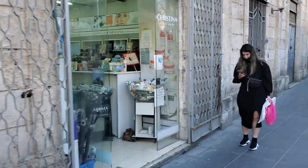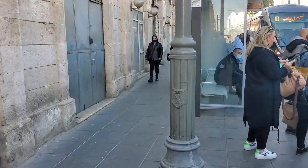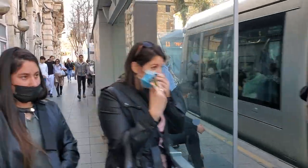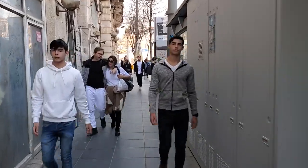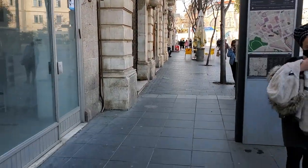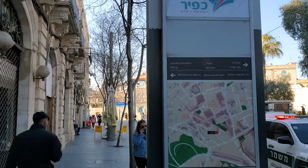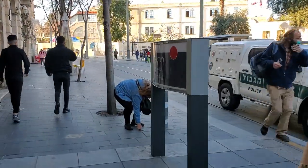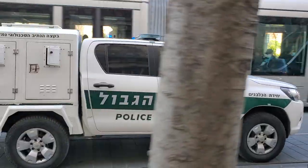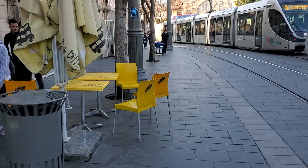Here's a train coming in, going north. Here is a map of the train. You can see the City Hall station. Police and emergency vehicles are allowed to ride on the road that is reserved otherwise just for the train.